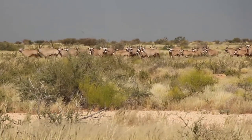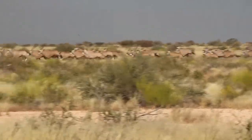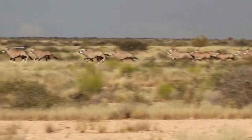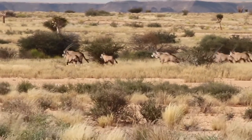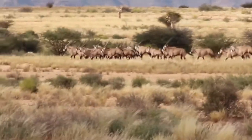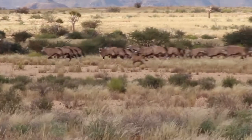Just when I was grumbling about not seeing much game today, I met these guys running from a storm just before I entered the Quiver Tree Sanctuary. The Gemsbok, or South African oryx, is a large antelope that is native to the arid regions of Southern Africa. This species is depicted on the Namibian coat of arms, and the country is home to over 370,000 Gemsbok.